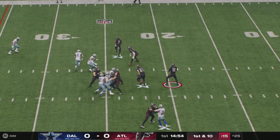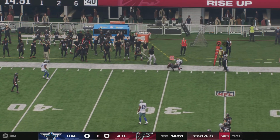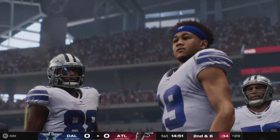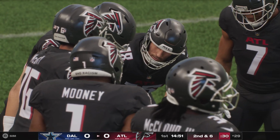Play action now. Cousins. It's caught on the right side by Robinson. And he gets this up just shy of the 30 to the 29 before he's out of bounds. 4 yards the result on the first play from scrimmage. Second down.